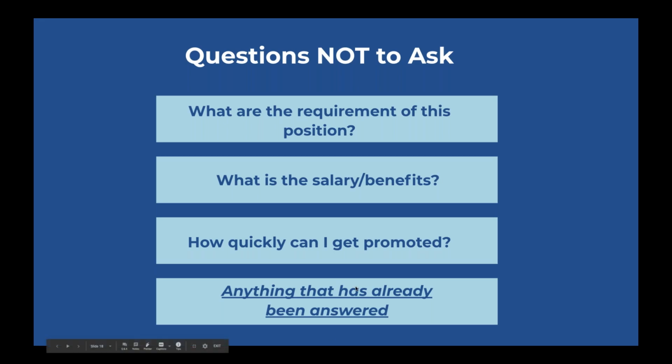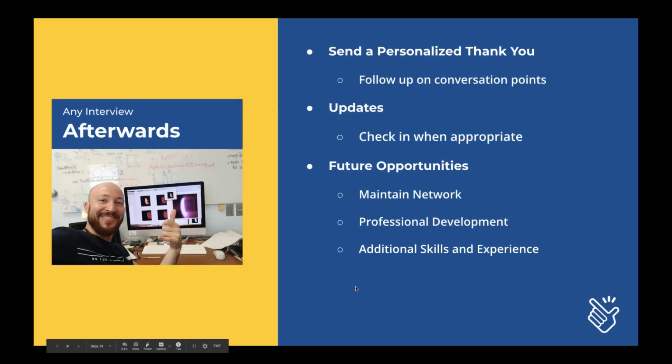So the last thing to keep in mind for an interview, any interview, remote or in person, is to send a personalized thank you at the end. This can be email, this can be in the mail if you know that there's a bit of time before a decision is going to be made, but you typically within 24 hours want to send something off that is personalized and follows up on some of the conversational points that you've talked about, and you send something that's genuine and actually thanks them for taking the time to interview you as a candidate, to come and speak to you.